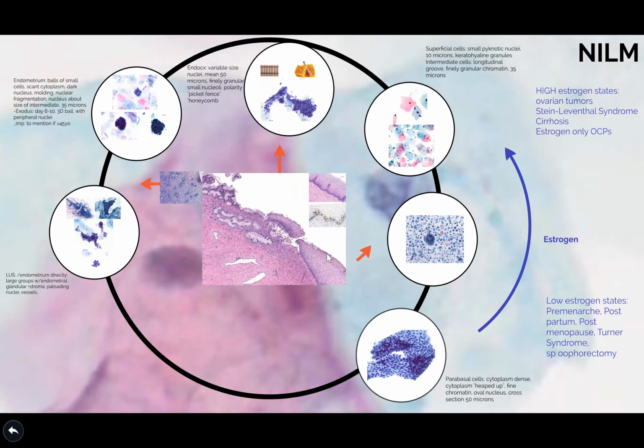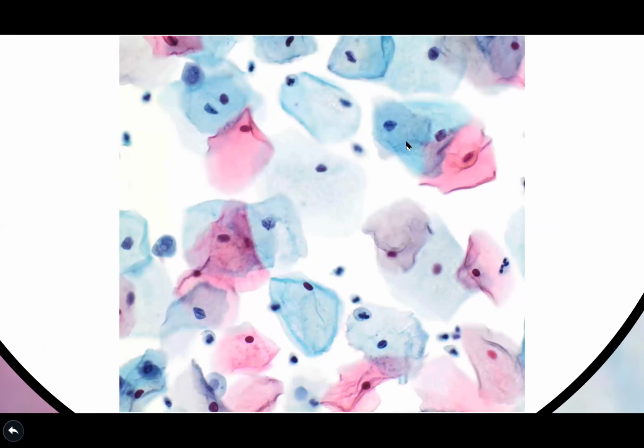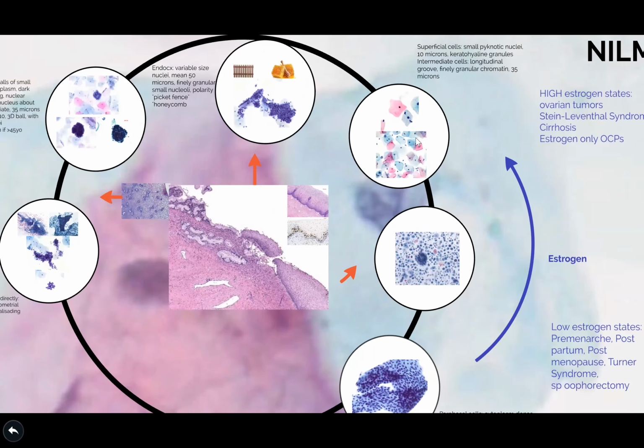Then you have a mixture of intermediate cells, which start to be more evident. And finally, if things become very mature, you find the intermediate and superficial cells all together. The superficial cells are known for having very small pyknotic nuclei, tiny and pinpoint. The nucleus is about 10 microns, and you can find keratohyaline granules. The intermediate cells occasionally have a longitudinal groove. You can see it like this one right here.